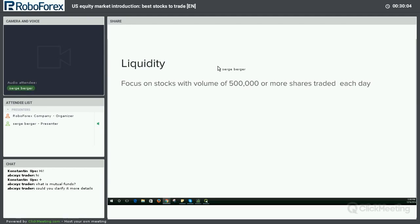Well, liquidity means that I think we should focus on stocks that have a volume of about 500,000 or more shares traded per day. So daily volume should probably not be much less than 500,000 shares. Again, this is my personal opinion. That's not to say that you cannot trade stocks that have less than 500,000 shares traded, but I do think good stocks, more often than not, or more trustworthy stocks with more orderly flow and that react better on the charts tend to have at least 500,000 shares traded per day.